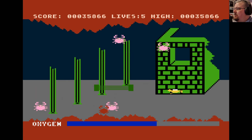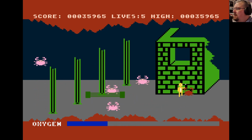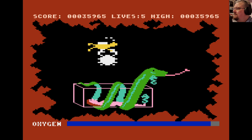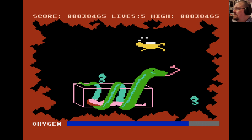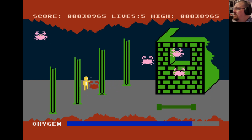Once you've stunned a crab, you can't fire any more harpoons. So you have to pick up that crab. However awkwardly it might be placed. And one more. I think you have to do 5.